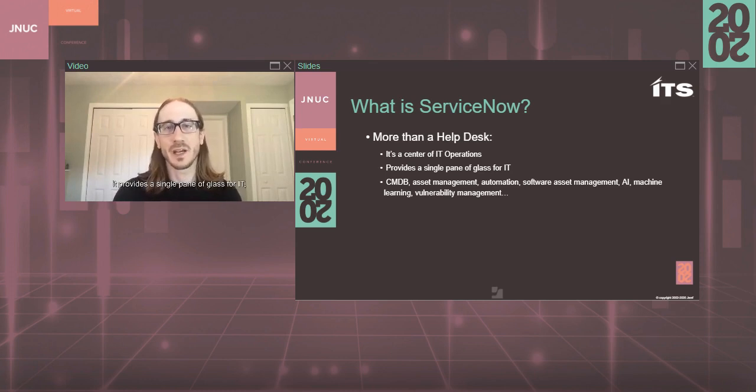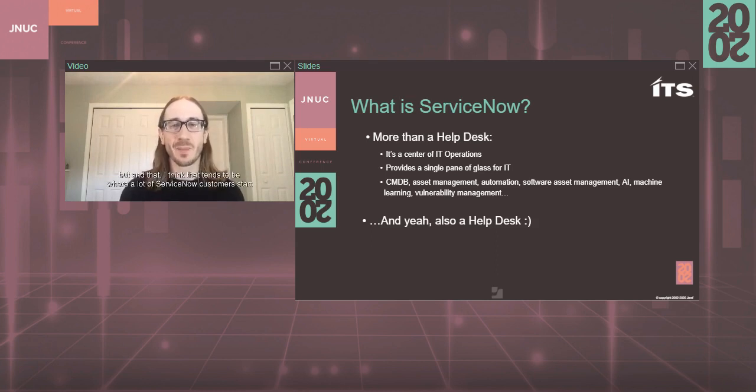It provides a single pane of glass for IT, in the form of a configuration management database, asset management, automation, orchestration, software asset management. You can do artificial intelligence on the platform, machine learning, vulnerability management, HR. It does definitely a lot of stuff. And also it is kind of a help desk. It has that functionality. I think that tends to be where a lot of ServiceNow customers start, and then they start expanding out from there.